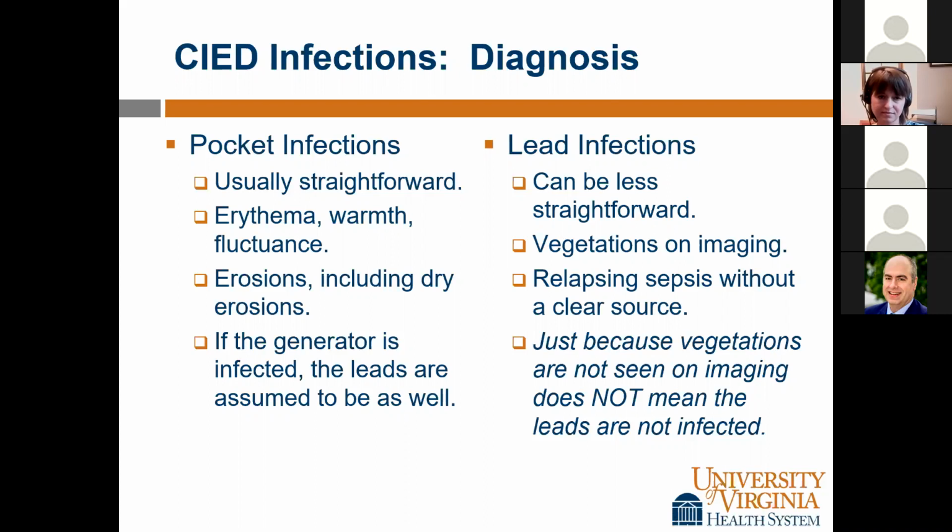Now, lead infections can be a little bit less straightforward. Sometimes there'll be vegetations on imaging, which can be helpful in a septic patient, but sometimes it's just relapsing sepsis without a clear source. Just because vegetations are not seen on imaging does not necessarily mean the leads are not infected. And again, this goes back to that whole biofilm issue, that you may have just colonization of that lead.